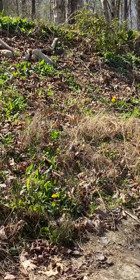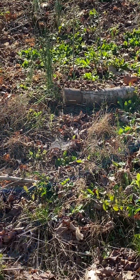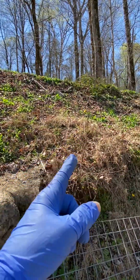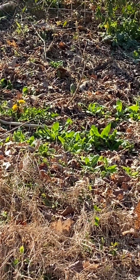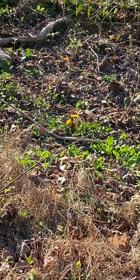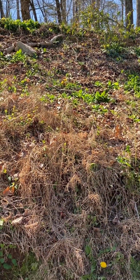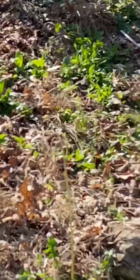I actually got blooms on this one this year. There's another one. That's just a piece I took off of that one. It's doing pretty good. Oak leaf hydrangea, right? See if you can see it. Oh, I can't see it. Oak leaf hydrangea. Right there.